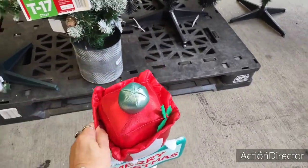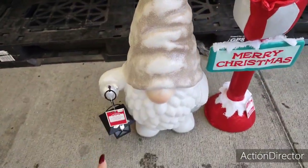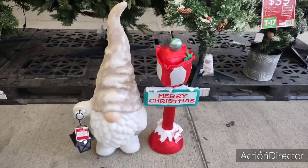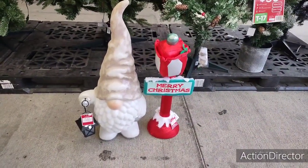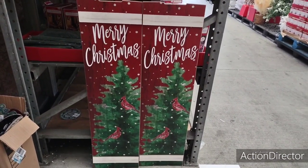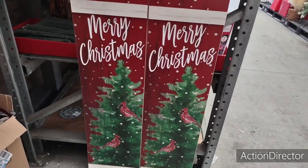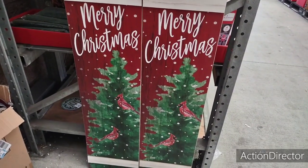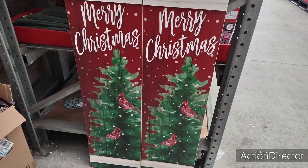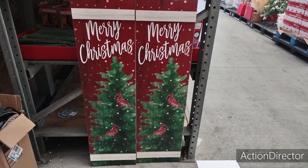Ooh, the gnome lights up. He's $24.98. How cool is that? All right, and these signs you can hang up or you can put them on your porch. These are $18.88 and they are absolutely adorable. So it's just Merry Christmas, and you can use them over and over again. It's just the Christmas tree, and then you have the cute two little cardinals right there.